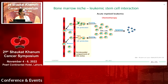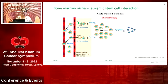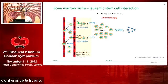And eventually, the cells which have homed in this area come into the circulation and cause a relapse. So now the druggable target is not the peripheral circulation, is not the bone marrow, but it is this compartment which is responsible for relapses in patients with acute myeloid leukemia, which is the new area of focus for research, how to combat this.